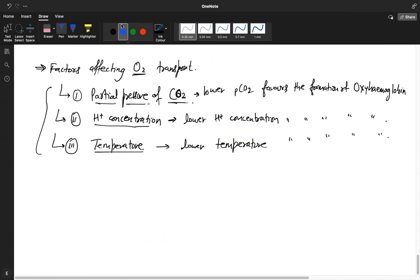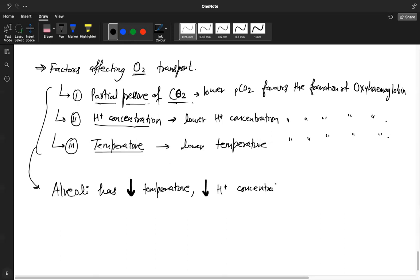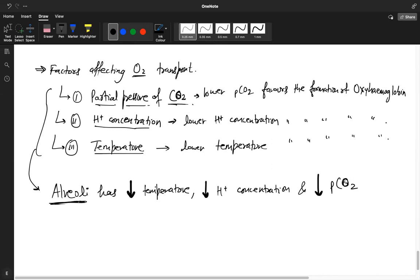And all these factors are low in alveoli. Okay. So alveoli has lower temperature. Let me now use this thing. Alveoli has lower temperature. It also has low H plus concentration and it also has low PCO2. Am I correct? Partial pressure of CO2. That's why in alveoli we have lots and lots of formation. Like when it comes into the blood, the formation of oxyhemoglobin takes place in the capillaries around the alveoli. Is this clear, everyone? Make sense?